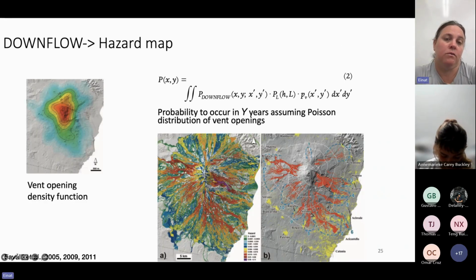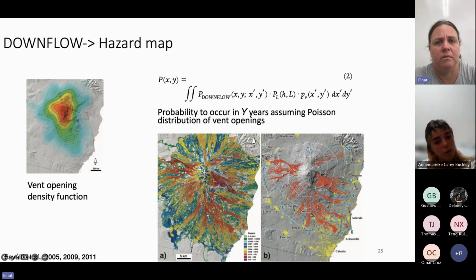Downflow is very, very fast, which means it can be used fairly efficiently to develop hazard maps. What people do is have some distribution for the likelihood of opening a vent. So there's a density function for vent opening. For example, it's more likely to be in this area than in this, but you still want to run those. So then you put a probability for the vent location, and then probability for the downflow, and probability for the length, and then calculate over how many years, assuming distribution for all of these variables, where the lavas are likely going to go. And this is an example for Etna.